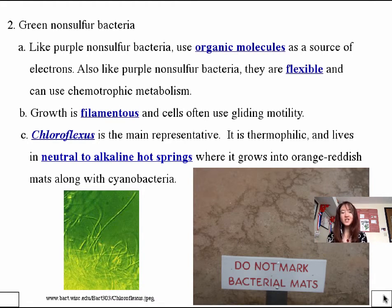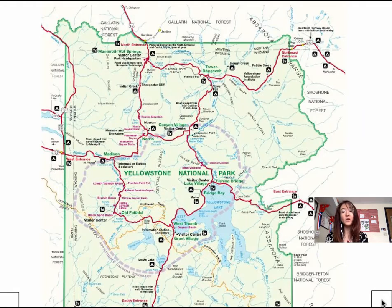So in conjunction with the cyanobacteria, Chloroflexus makes these mats. And you can see this picture on the lower right is one that I took. Warning people, don't mark on the bacterial mats. Have you ever seen somebody writing their name in these mats? It makes me think of this student I had who had a water bottle that says, leaving your trace is overrated, and it really is. So don't mark on the microbial mats.